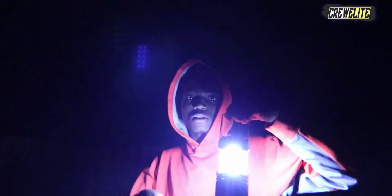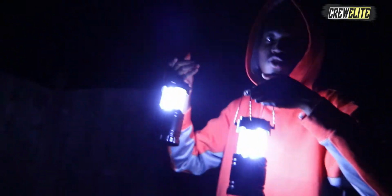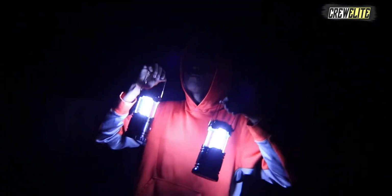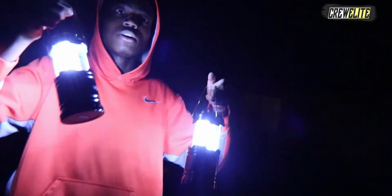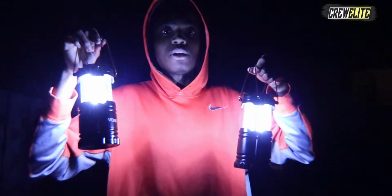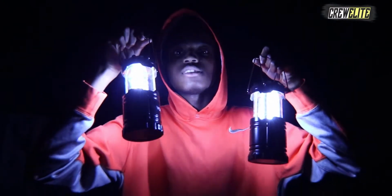All you gotta do is open it up just like that. And you guys can see now we've got two of them, and it's really effective. If I was in a situation where I need sufficient lighting, I can use these to get a lot better focus and better view of whatever I'm doing outside. And these are honestly survival lanterns that I recommend a lot of people should get into, because you never know when you're in a situation where you may need something like this.